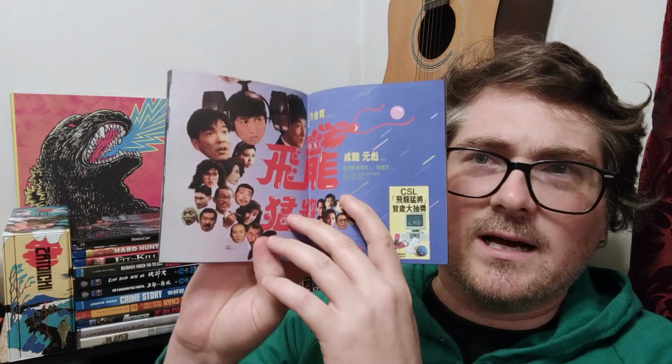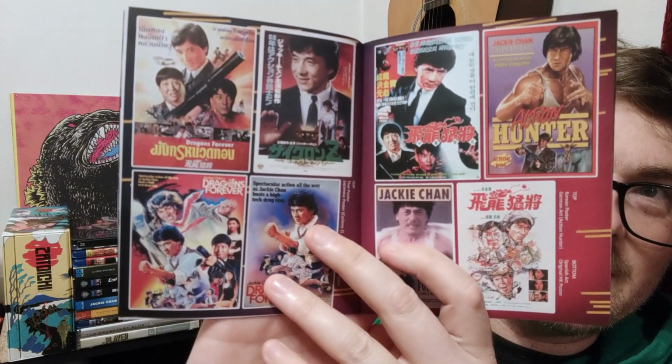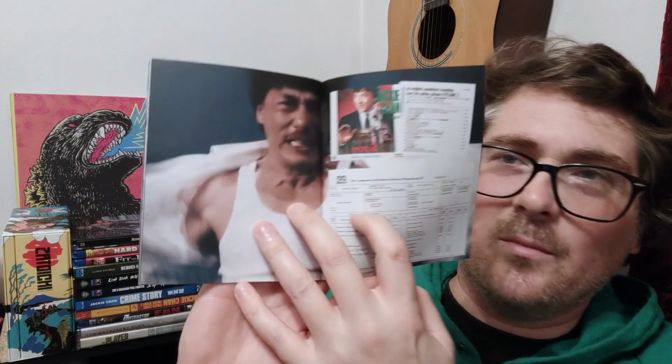So here you have some of this, and this is a really nice matte finish booklet, so you don't, I mean, come on, how cool is this? Look at all these posters. You don't get a ton of glare off of it.